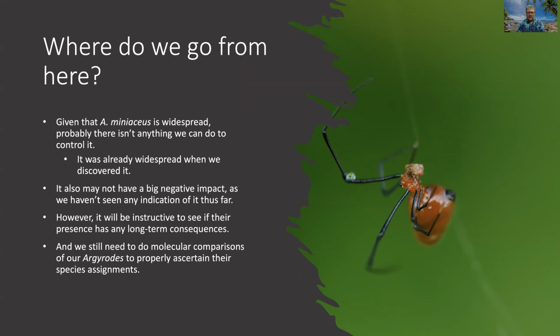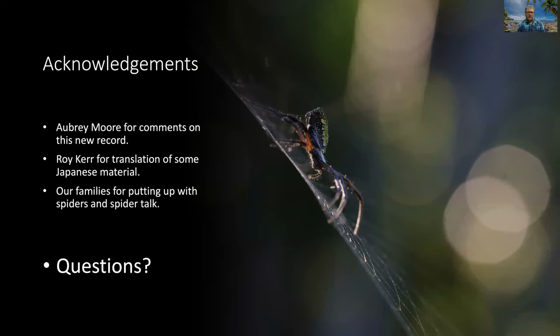So Alex and I have been monitoring these guys and watching them to see if they're spreading or if they're becoming more common than the other spiders. We also still need to do molecular comparisons of all our kleptoparasite species to figure out their actual species assignments. And that's a big thing. We started on this, but we haven't gotten very far yet. So that's all I have to say for you.